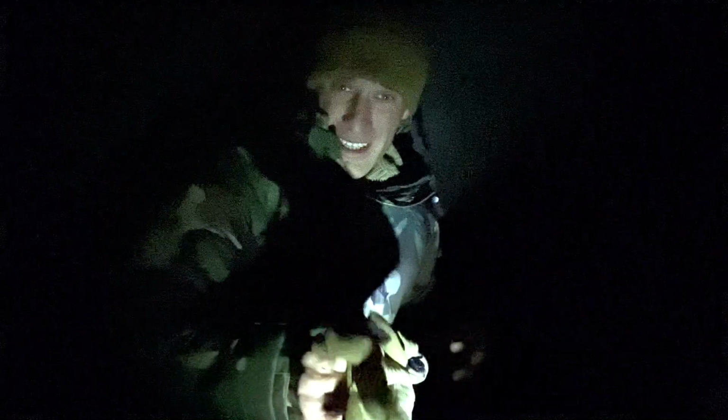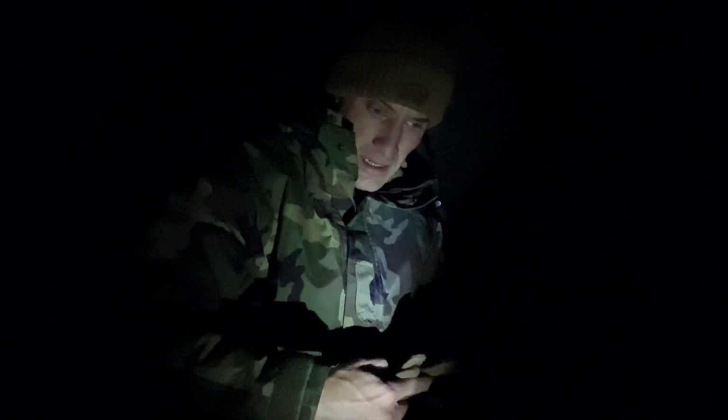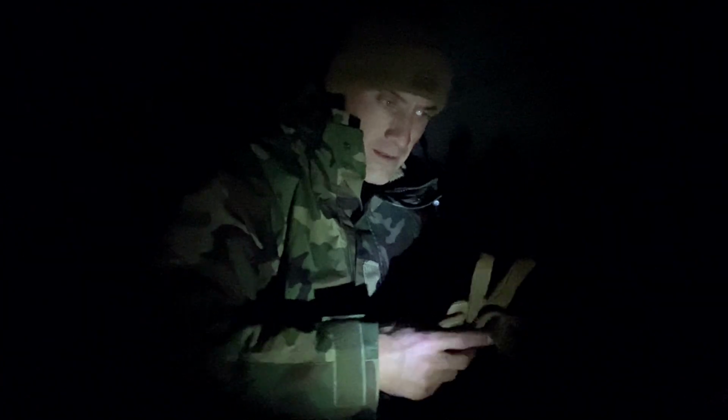I'm probably gonna sleep with gloves, and I'll have this beanie on. I'm gonna take my Gore-Tex off, and stay in my puffy, I guess. I don't know, we'll see. I've never been in a bag like this, so it might be a little warmer than I expect.